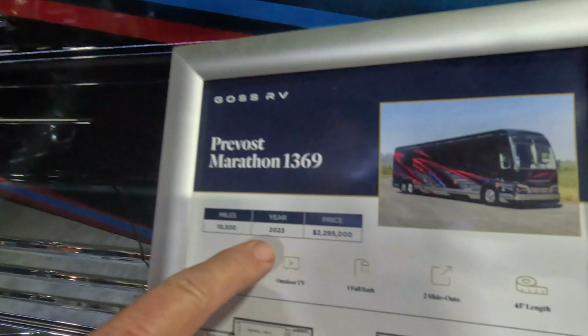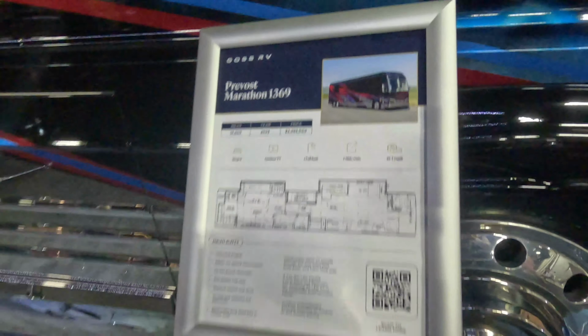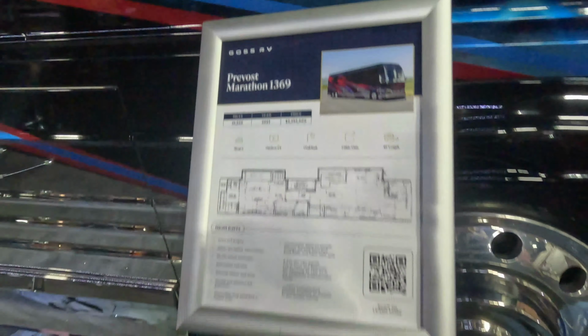Okay, guys, here is a Prevost, and this is an X 2023. And so the X's are kind of gaining a lot of momentum back. 10,500 miles, 2023, 2.295 million. Okay, so it's a year old coach. It's obviously been owned for a little bit of time, so chances are it was more in the 2.7, 2.8 range. So let's go take a look.